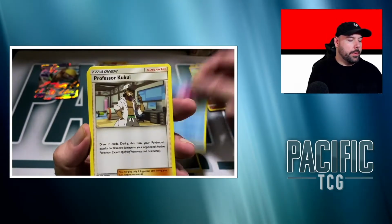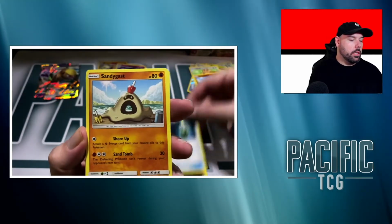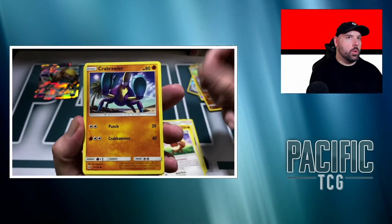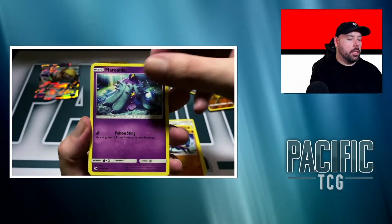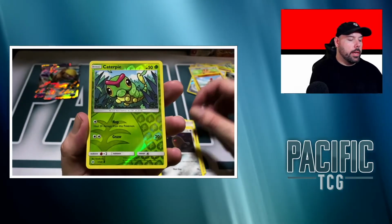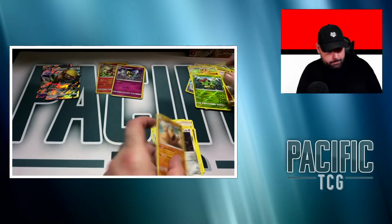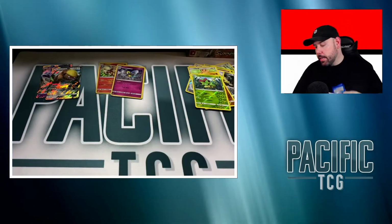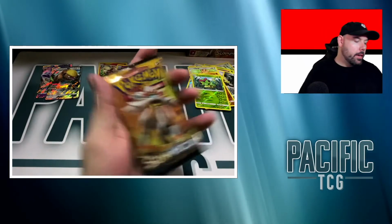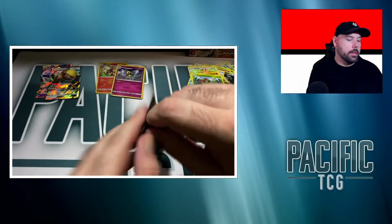Corsola, a Professor Kukui, Energy Switch, Sandygast, Eevee, Crabrawler, Marill, Alolan Diglett, a reverse holo Caterpie, and for our rare, a Palossand. Get it? Palossand. Another Solgaleo pack art. Give us some love, Solgaleo.